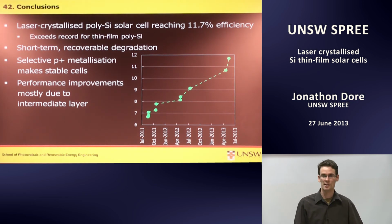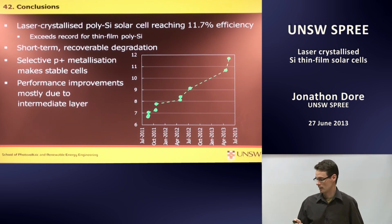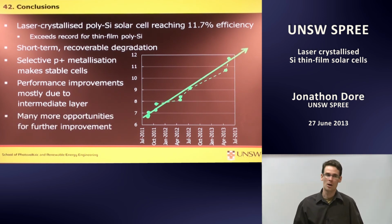Our performance improvements over the last couple of years have been mostly due to the intermediate layer. But the real important thing, as I've tried to show with the last half of that talk, is that we have a lot of other work going on that's producing some good results now that can add on top of this result already. So we expect this to increase even more in the future, hopefully achieving those high efficiencies that we need to be really economically viable.